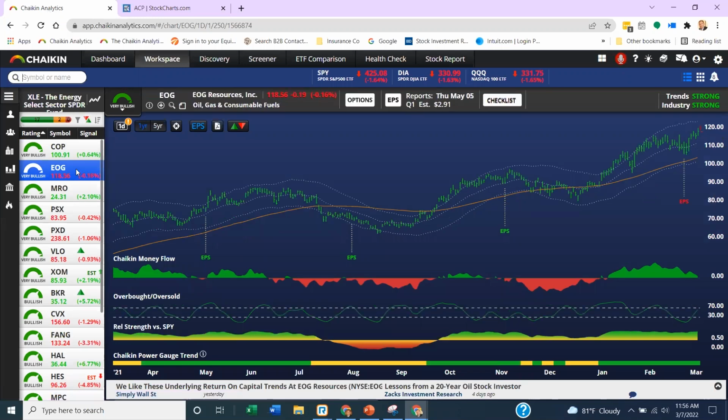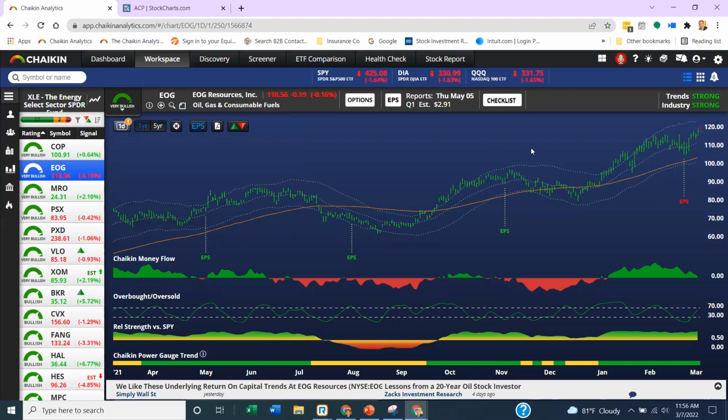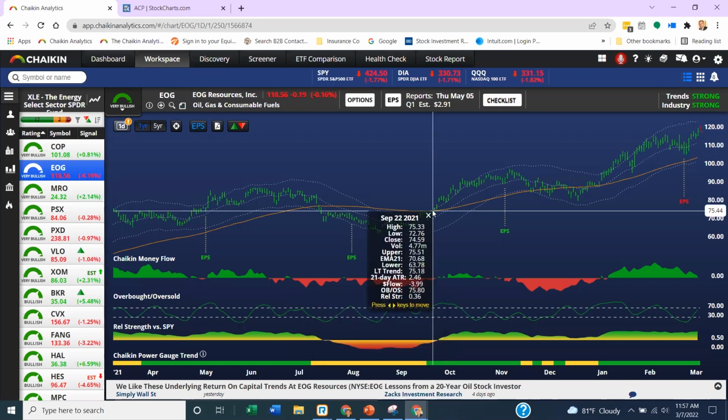Look at EOG. Again, this one is typically associated with natural gas, but no doubt it has a market in crude oil and natural gas as well. But again, an oversold setup. But here, this particular one is a really telltale kind of setup. So this one was neutral plus. When it broke above our long-term trend, it turned to bullish.